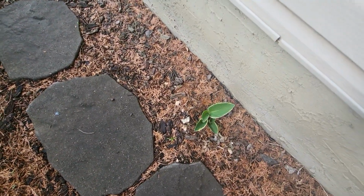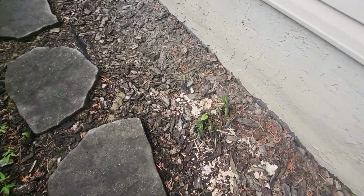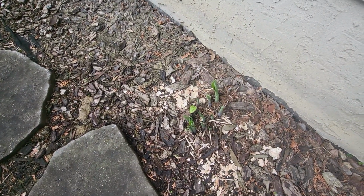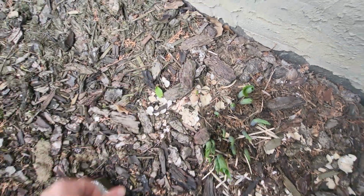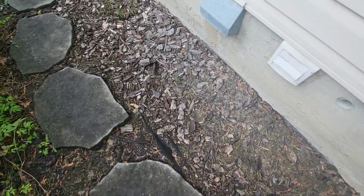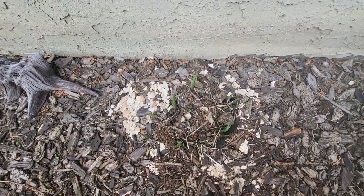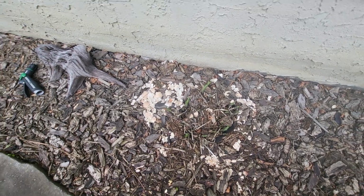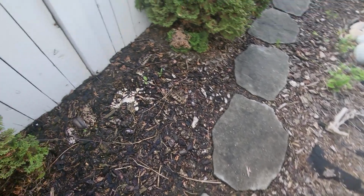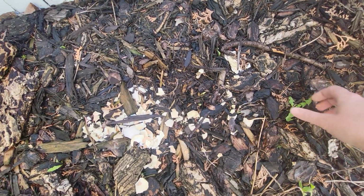I think this is the smallest one. It gets the least amount of light, and these 2 are doing really good. These 2 are the big ones. I should just pull this. And then this is a big one too. I put these eggshells to deter snails. I don't know if it's working or not. This one always comes up really late, but it's finally coming. And this is just weeds.